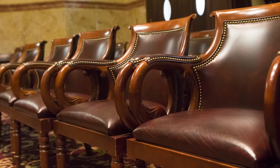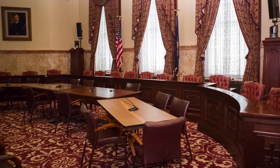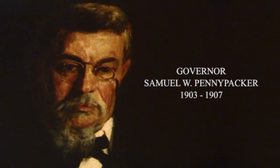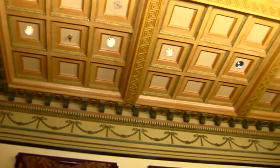Now we're on the second floor of the Ryan Building in what used to be the original governor's reception room. So there would have been 4 governors, Governor Pattison, Governor Hastings, Governor Stone, and Governor Pennypacker, that used this building from 1893 or 1894 when it was finished until 1906 when the new Capitol was done. So this is the first public receiving room that the governor would have had.